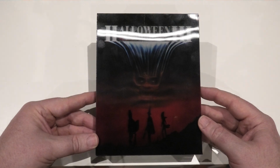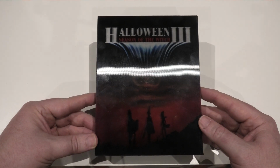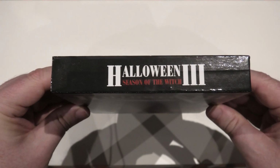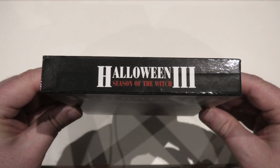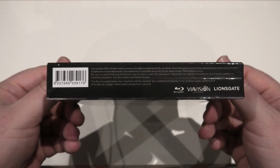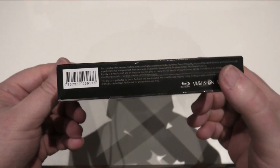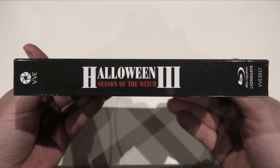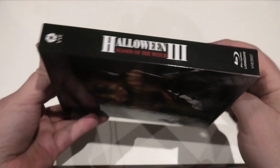And trust me when I say, I know it's not coming across well on my camera, but it does look rather beautiful. So I'll show you the top of it, and as you can see, it just says Halloween 3 Season of the Witch. And right around to the bottom, just got your barcode there, your ViaVision and Lionsgate. That is the spine of it. And then right around to the back.